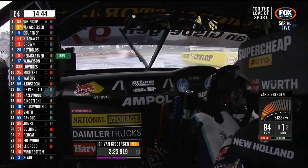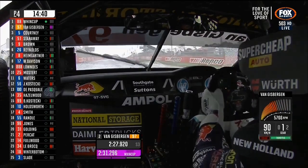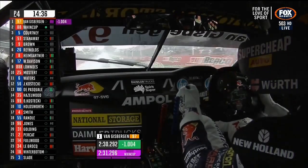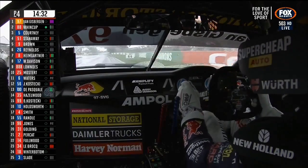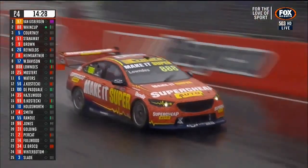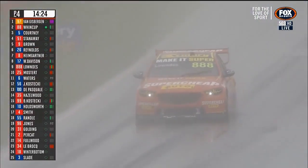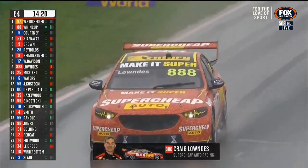Someone's off. Yeah. Oh, that was Lowndes. So this is an exceptional lap. I could watch that all day. Yeah. That is unbelievable skill. He just put 1 second on his teammate, Jamie Whincup. We didn't blink for the entire lap, having both done a gazillion laps around here. It was really interesting to see how hard Shane was working to not upset the car.